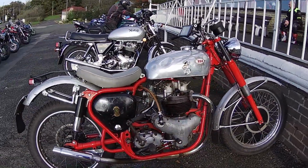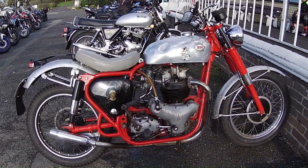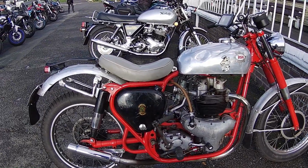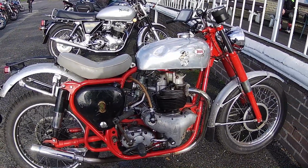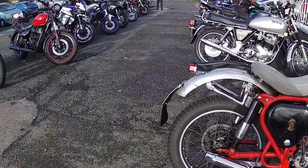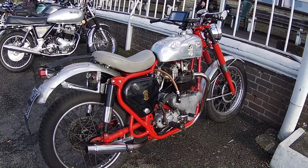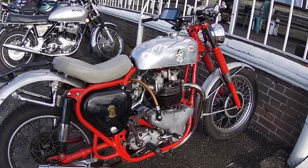Right, that was a nice cup of tea. So let's have a look at the bikes in the car park. It seems to be BSA day today. Look at that. BSA trials. A little bit out of my time, so I don't know a great deal about it. I'm sure you'll be able to tell me more.